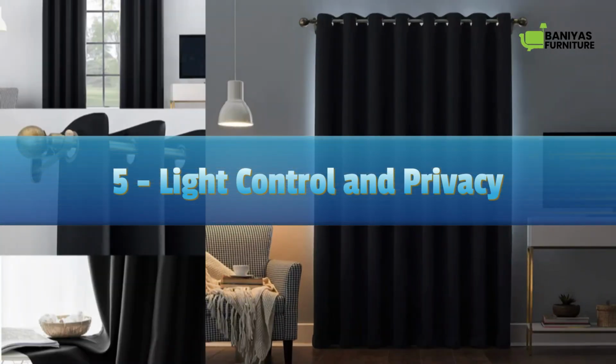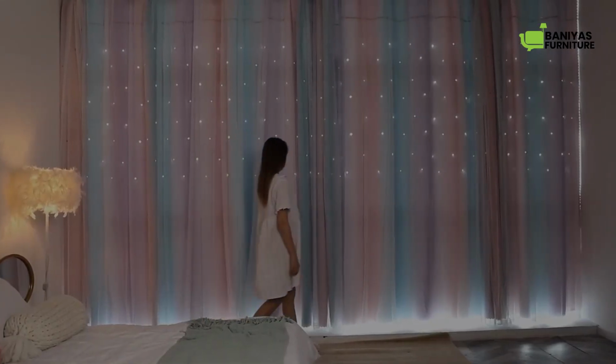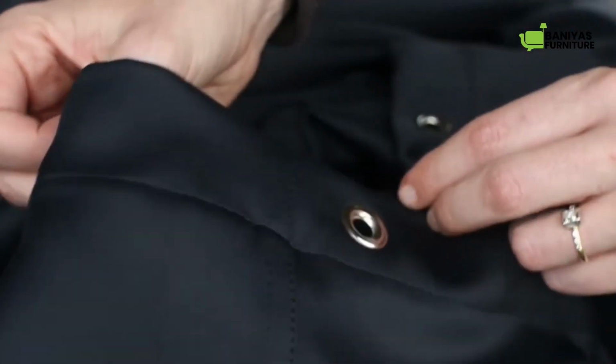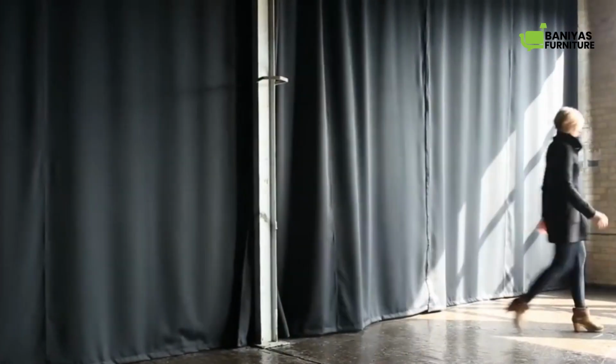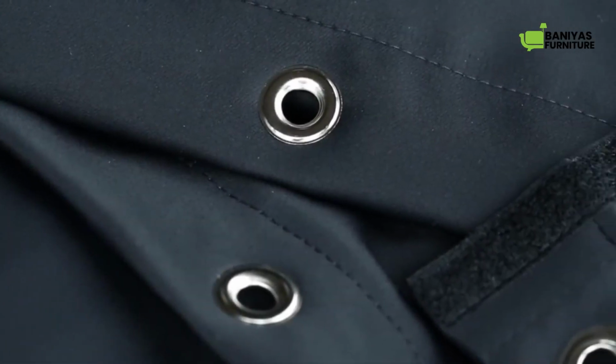5. Light control and privacy. Despite their stylish appearance, eyelet curtains also serve a practical purpose. They offer excellent light control, allowing you to regulate the amount of natural light entering a room. Moreover, when closed, they provide privacy without compromising style.